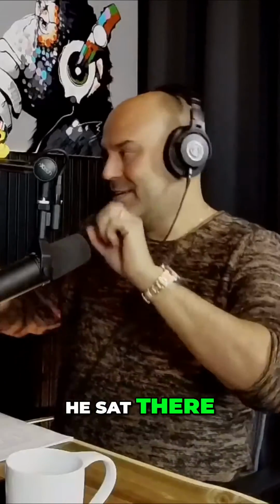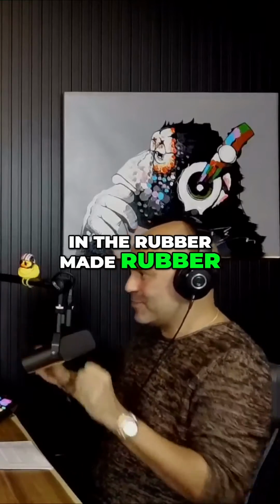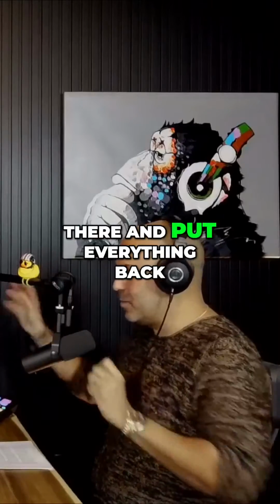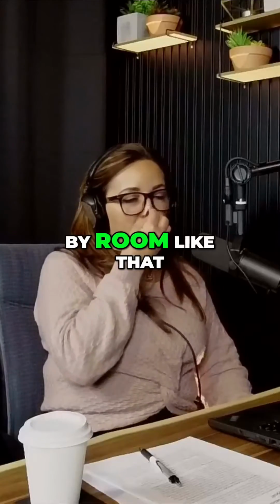He sat there, took down all the tchotchkes, took down everything, put it all in the Rubbermaid boxes, moved some of them to the side. Photographer went in, took the picture, and then they sat there and put everything back the way it was in that room. And it went room by room by room by room like that, okay?